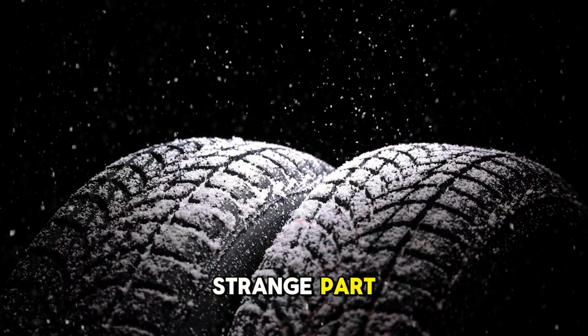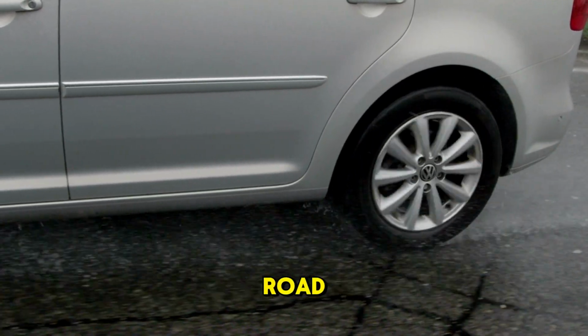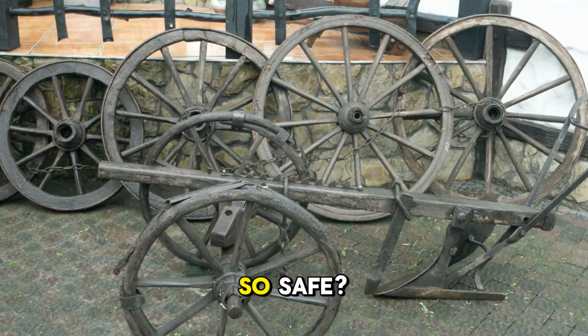But here's the strange part. Tires handle extreme heat, rain, and snow while touching the road with a patch barely the size of your hand. So, how do they keep us so safe?